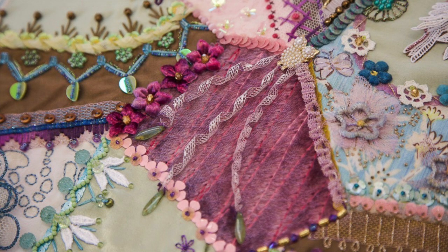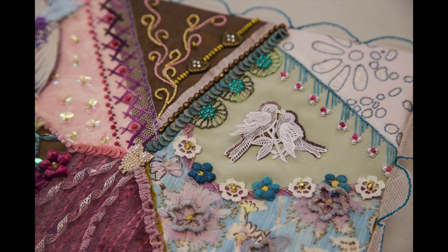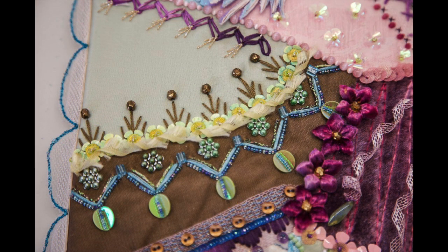There are snippets of lace. She's colored many of the beads that were used, added a handful of things, but really done an exquisite job, as she does in all of the stitching that she creates.